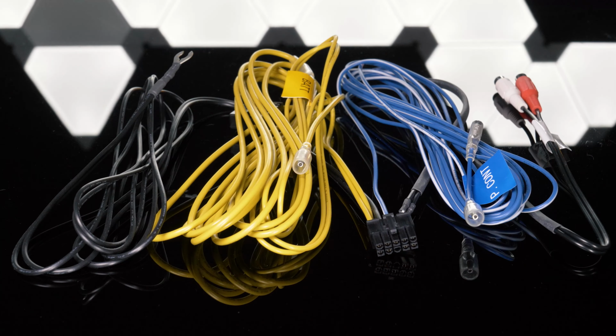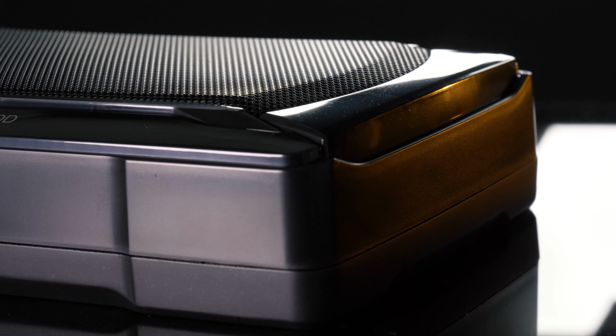One of the pros to this amplified subwoofer is it will fit just about anywhere. The dimensions of the enclosure are 11 inches in length, 7.5 inches in width, and 2 3/4 inches in height. Even with these compact dimensions, Kenwood managed to stuff an 8 1/4 by 5 1/8 woofer into the enclosure.